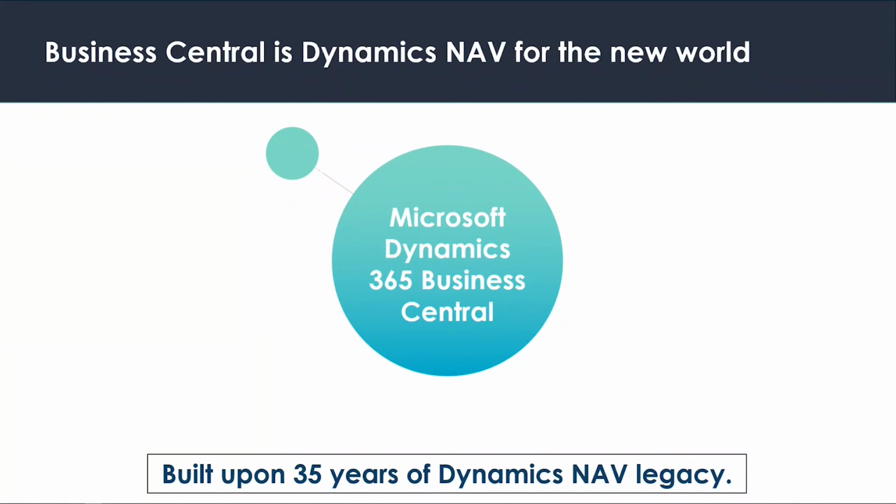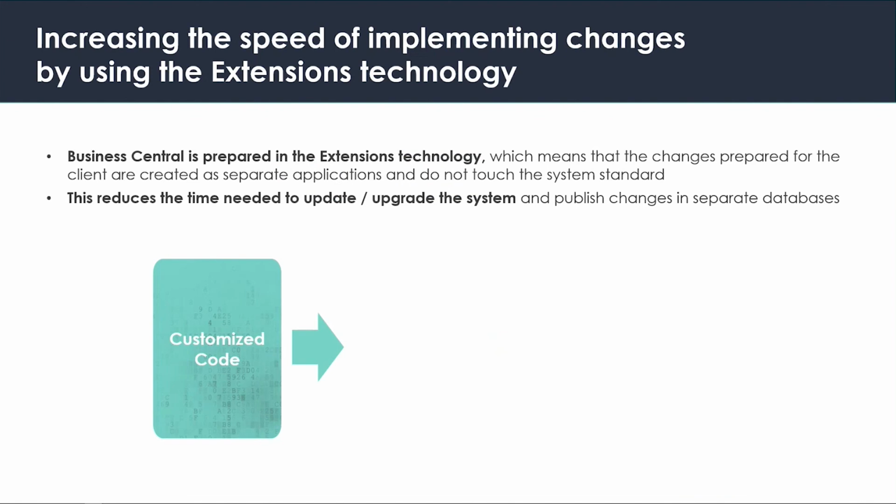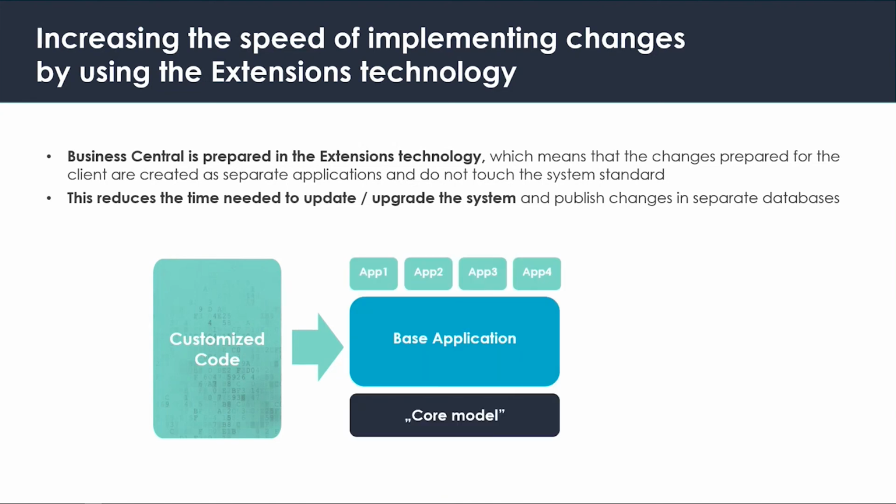The first important thing is that Business Central is not a completely new product. Yes, it's a new iteration of Dynamics NAV, but it's built upon the Dynamics NAV legacy, especially in terms of functionality. But it offers a lot more, starting with new technology and a marketplace. These are the two things we'll have a look into in a moment. What we have achieved with Business Central, thanks to Microsoft who provided that technology, is that we are abandoning customized code. With Dynamics NAV, you had these big monolithic applications where we needed to merge code in order to add additional functionality. So no merging anymore. It was not that great, especially during upgrades.